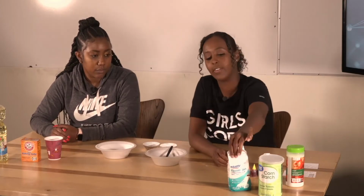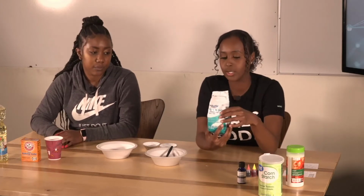We also have Epsom salt. For relaxation? Yes, Epsom salt is commonly used for relaxation and also helping with swelling or any kind of body stress. This is perfect for it. We are also going to be using citric acid right here. We have essential oils. The scent we're using today is lavender, but a lot of people like tea tree oil or peppermint. So whichever one you want to use, you can.